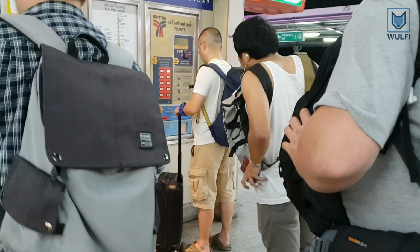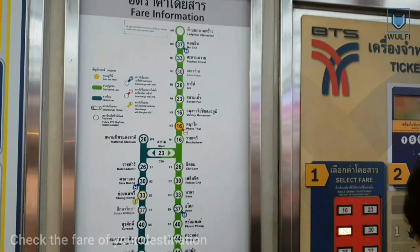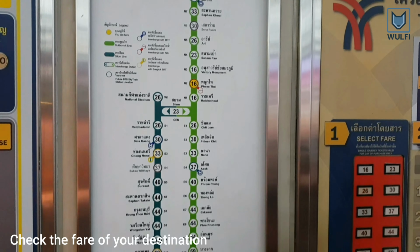You need coins in order to get a ticket at the ticket machines. You can get coins at the information desk.